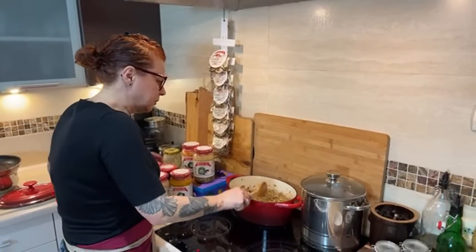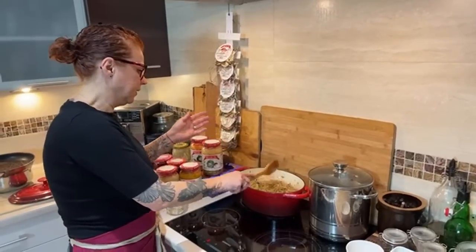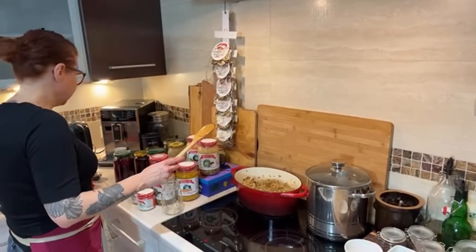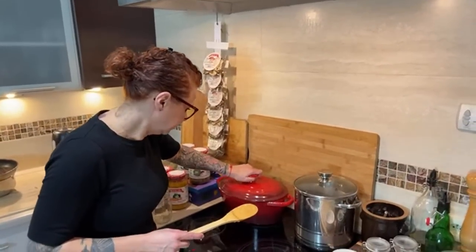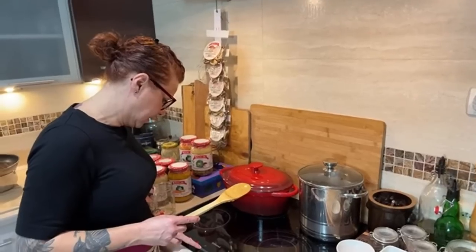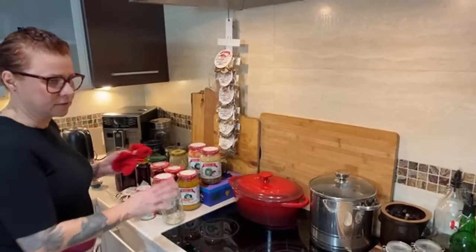Since this is cooking a little bit, make sure there's moisture in it so it doesn't burn. This happens to me all the time. You don't want that happening. I'm going to cover it. I have it on three. Yes, I'm going to put it on two. And let it go. This can sit for another, however much time you have.